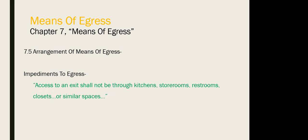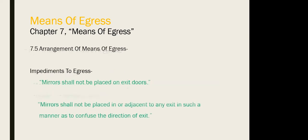The means of egress shall not be through any kitchen, storeroom, restrooms, closets, or temporary spaces. It has to be clearly dedicated for the escape. Mirrors are not allowed to be installed within the means of egress or even near the doors, to avoid any confusion with the exit directional signs.